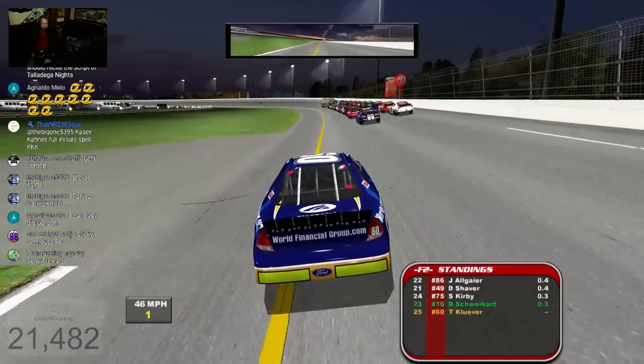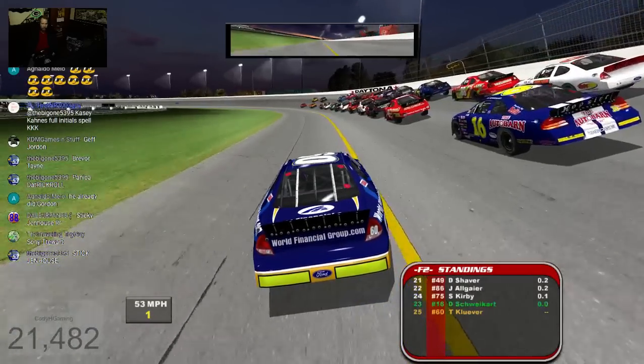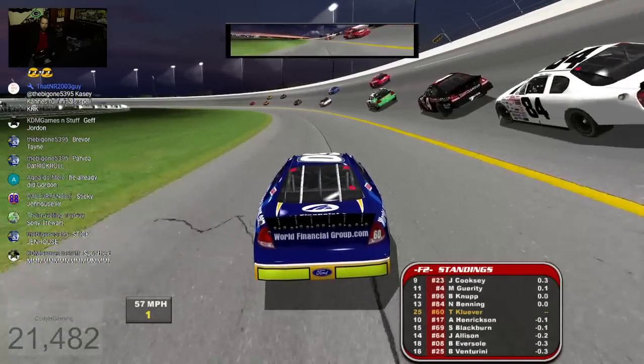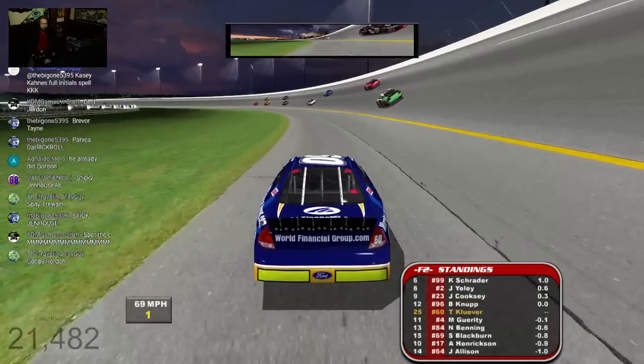I think before I edit this one together, I need to get rid of my smoke update to make the smoke way more thick. That'll probably help make this one look more realistic.